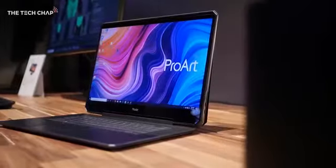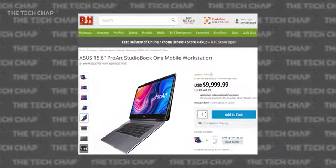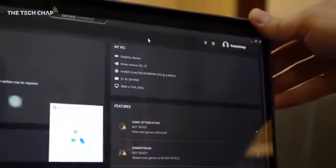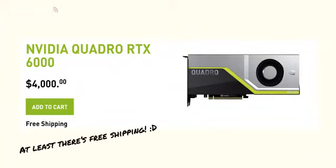Now, of course, value for money is the #1 most important thing to me when it comes to recommending laptops, but sometimes it can be fun to look at the crazy money-no-object laptops out there. And this is one of them. It's the Asus ProArt StudioBook 1, and it's a steal at a mere $10,000 with a top-of-the-range NVIDIA Quadro RTX 6000 workstation graphics card, which NVIDIA claim is nearly as fast as the desktop version, which costs $4,000 by itself.